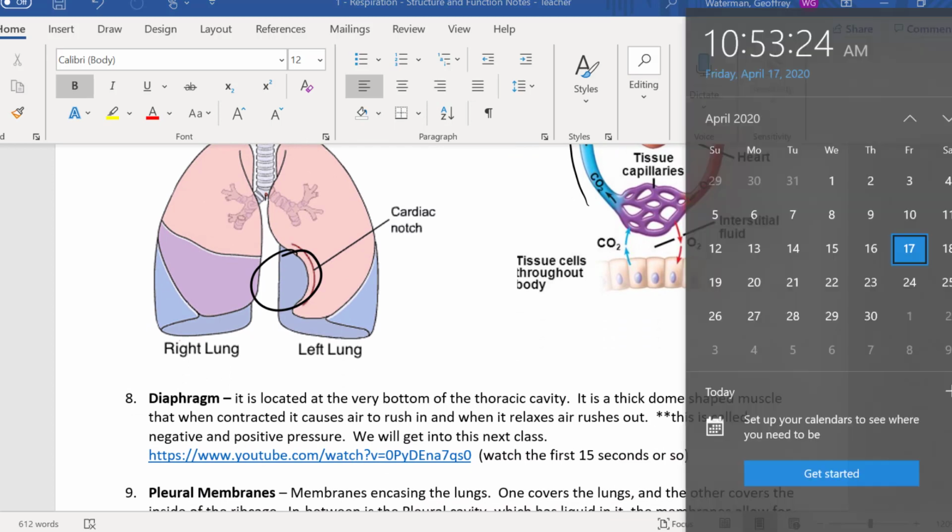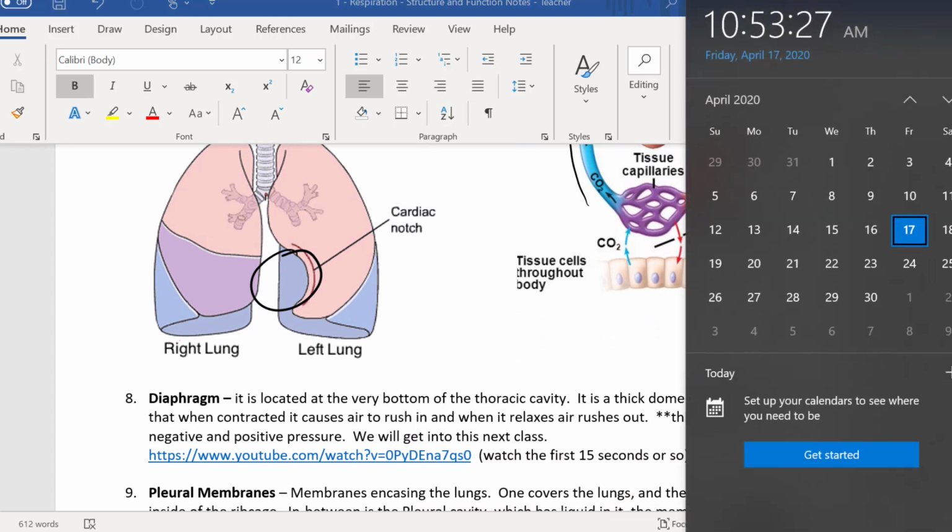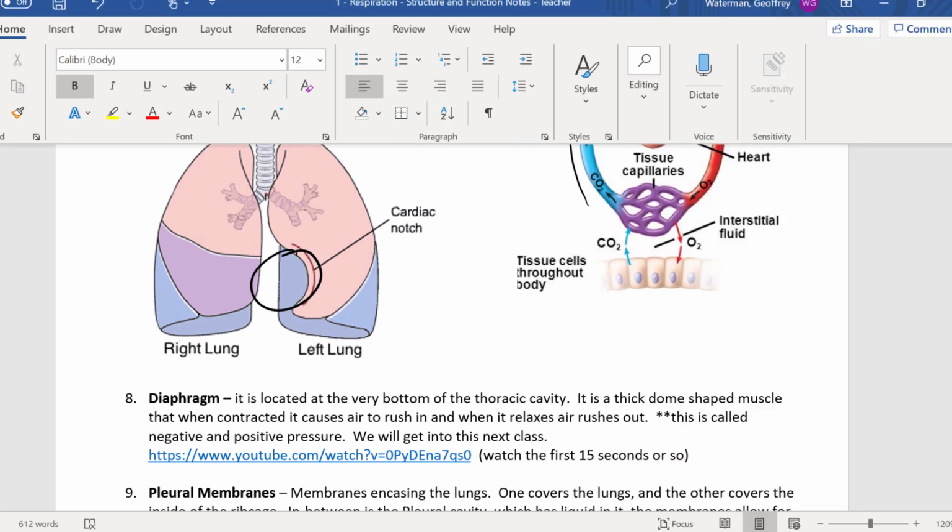So what controls all this? What governs all of this? Well, our diaphragm is a muscle located at the very bottom of your thoracic cavity or your rib cage. It's a thick dome-shaped muscle that when it's contracted, it causes air to rush in. And when it's relaxed, air rushes out. This is called negative and positive pressure.